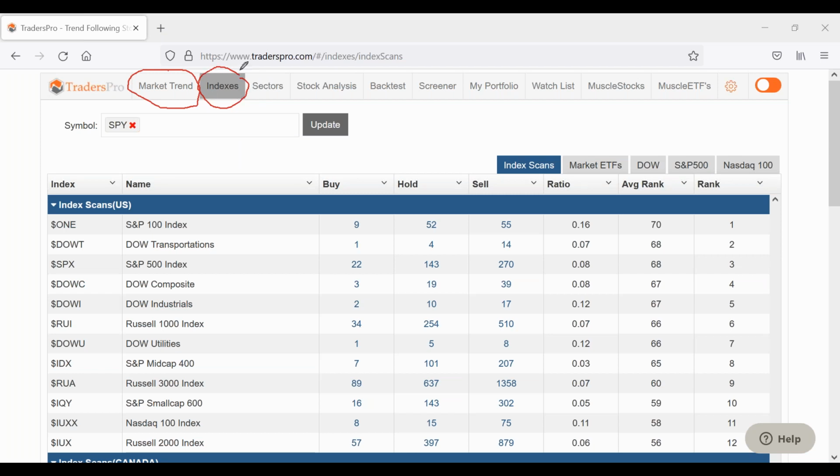We don't usually go into indexes very often. But this can show extremes, and so sometimes I'll show you what I look at when I go into the indexes tab here. Then I usually will go to the watch list and go through the market, the indexes, the SPY, the DIA, the QQQ, and then I may review the portfolio.